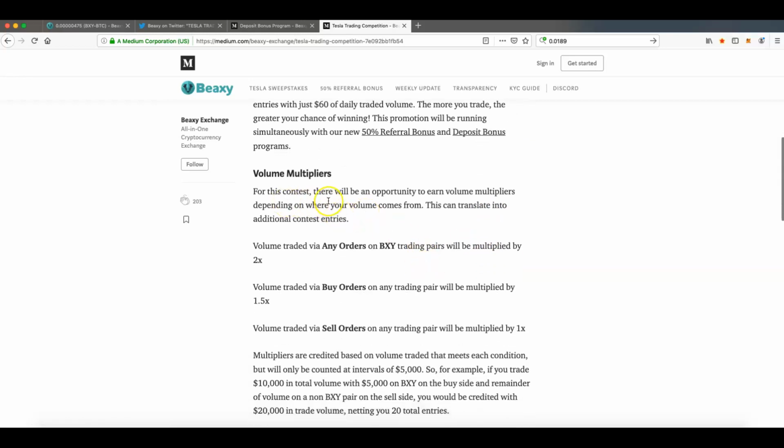Volume multipliers, let's have a look. For this contest, there will be an opportunity to earn volume multipliers depending on where your volume comes from. This can translate into additional contest entries. So this is obviously going to help us with our $100 to Lambo challenge. We might get this Lambo just yet.